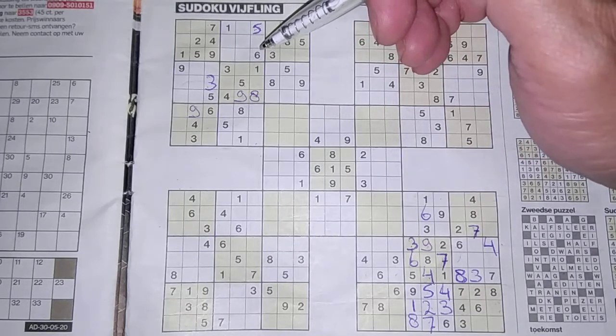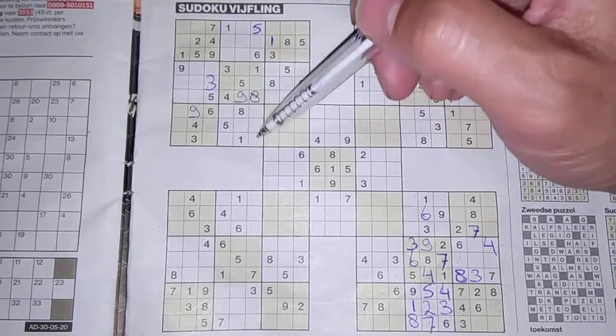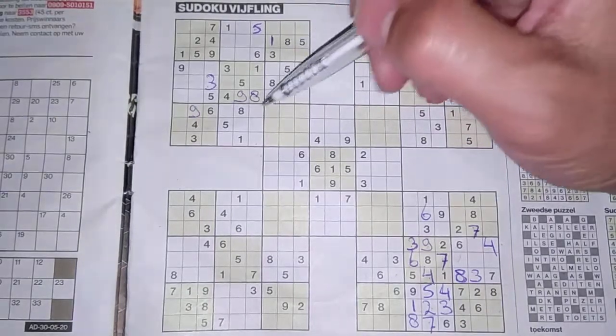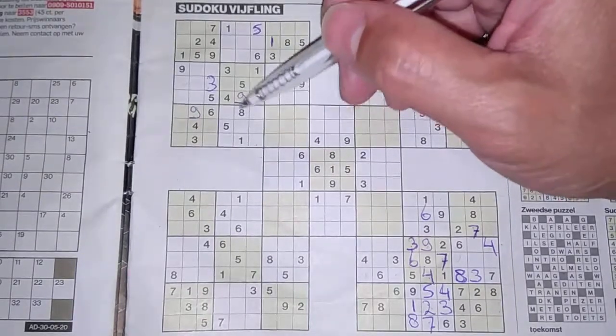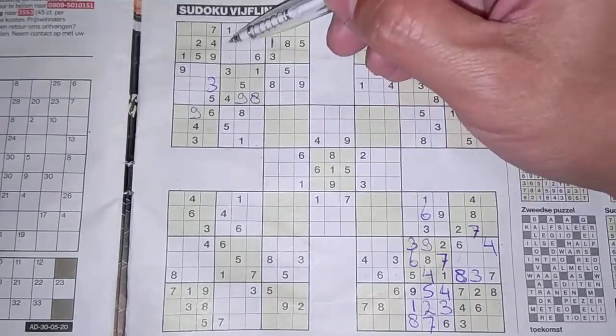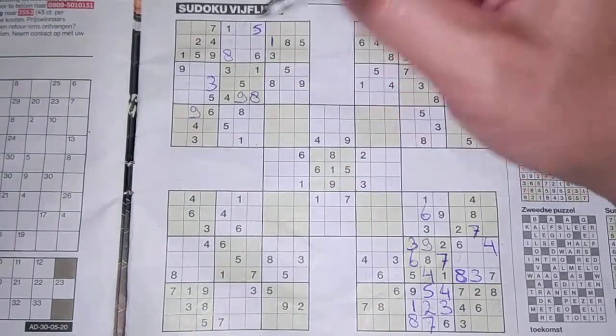Then. An 8 in this column, 8 in the middle column, so in the column next. The only two places for the 8 should be here or there, but I see here an 8. No 8 there, 8 should be here.